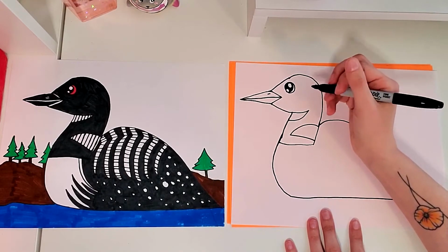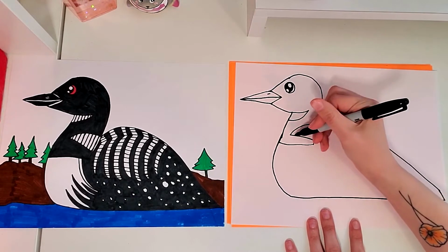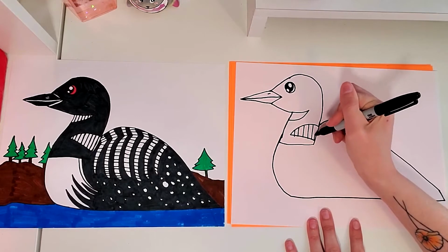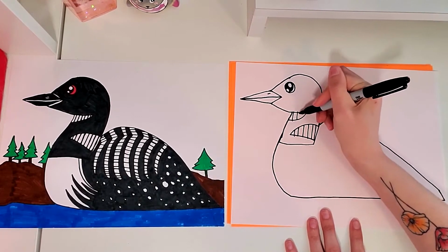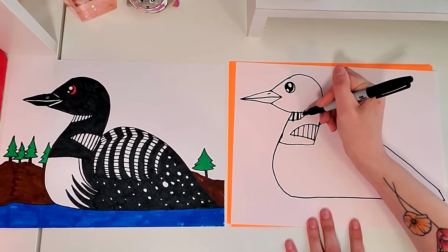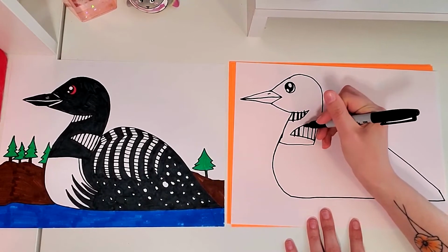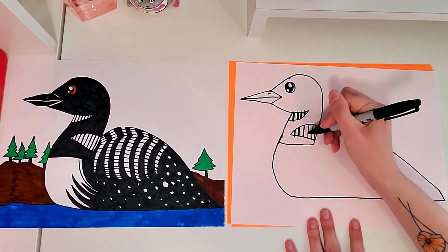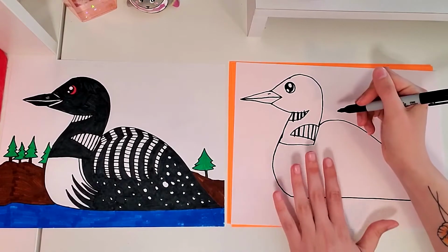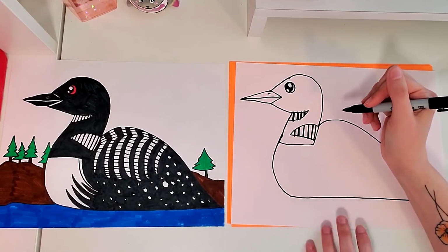Sorry. All right. So we got these two triangles here. What we are going to do is draw some stripes inside. Stripes like this. They can be thin stripes. You can make some a little bit thicker if you want to. And that's all we're going to do for now. We are just going to draw little stripes inside the triangle and leave it like that. I know it looks kind of weird right now, but you'll see, it makes sense later.